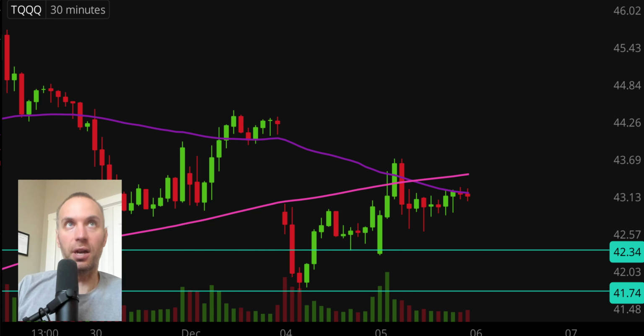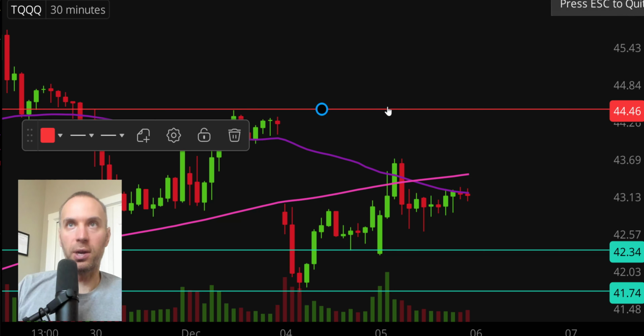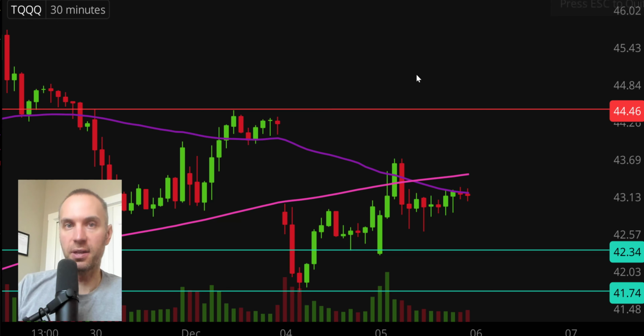In terms of areas of support, though, nothing new here to report. Still the same levels that I talked about previously. Initial level at 42.35, and then the next level after that would be at 41.75. In terms of areas of resistance, I'd keep an eye on that pink line there, 200-period moving average. Yes, the price was able to break above it earlier today, but it was not able to maintain above it. Therefore, it still has to be considered that area of resistance. If the price can get up through there and stay above it, then from more of an overarching standpoint, the next key level to watch would be right up around 44.50.